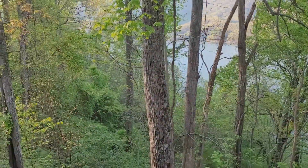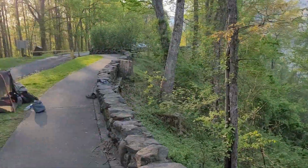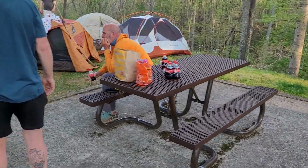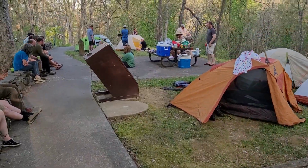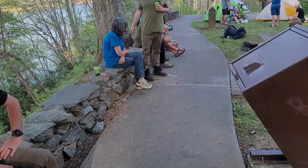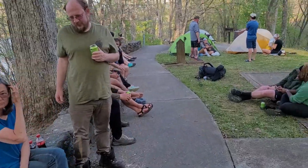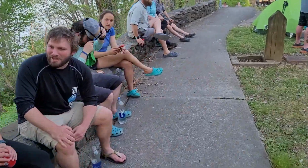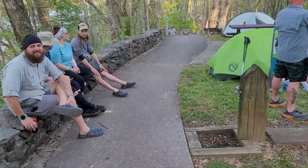All right, we're at Fontana Dam. You saw the trail magic already. These are the tents set up. This is just one of the areas. Got some trail magic going on there. They had like coffee and like sausages and pancakes. They know what's in every week. Oh yeah, that makes sense. Everyone's waiting patiently.